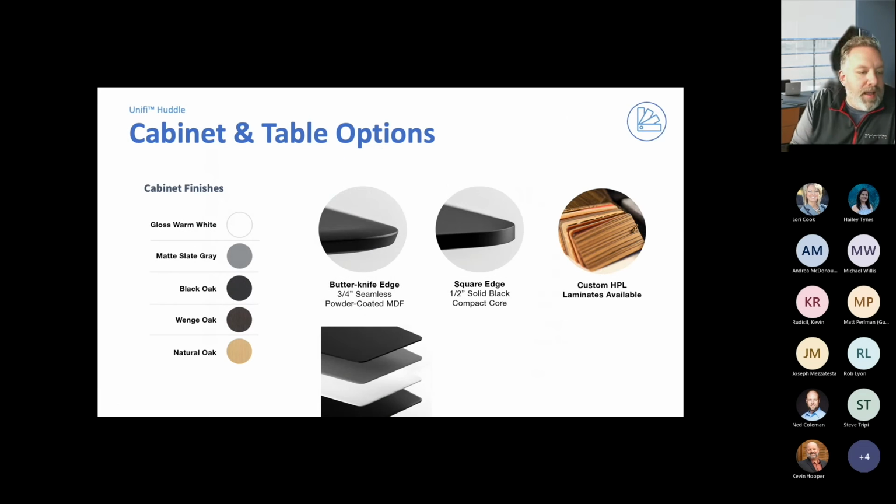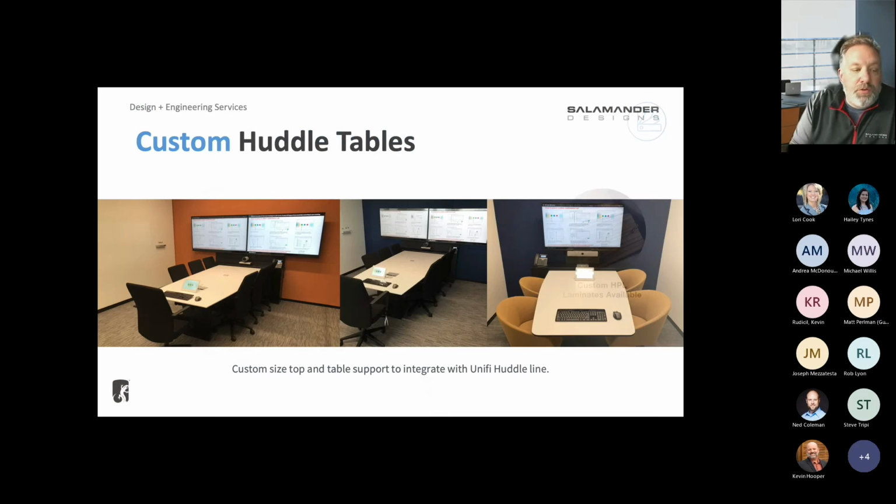We have a variety of different standard finishes, both hardwood veneers, our tabletops. The most popular is a powder-coated MDF in a butter knife edge. And then we also have solid surface. And then from there, we can also do custom lengths of tables and different widths and different legs as well.